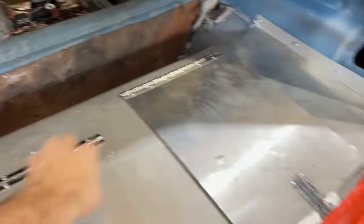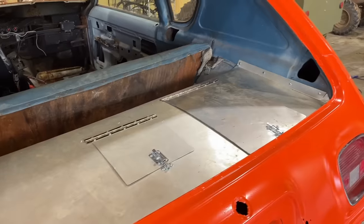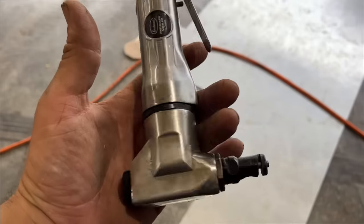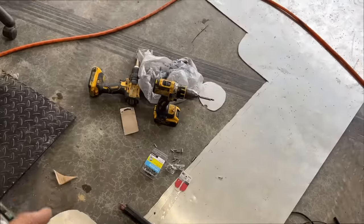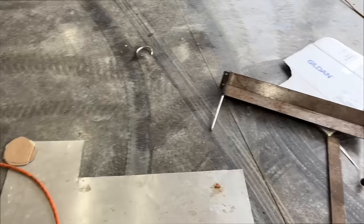I just got these hinges and latches at Lowe's. Everything else is just self-tap screws. They turned out pretty good, I think. Not too bad. I think that'll work just fine. I used the nibbler for that. It worked really good on all those curves. I really like using it on the curve stuff. Man, it'd be nice to have a big metal shear and a big metal brake, though. Maybe one day we'll save our pennies up.